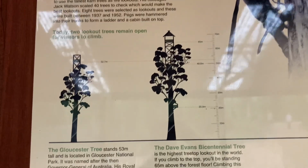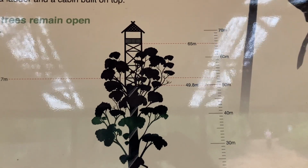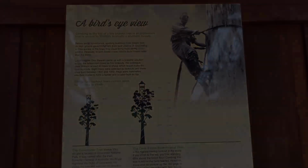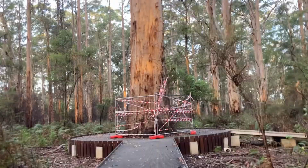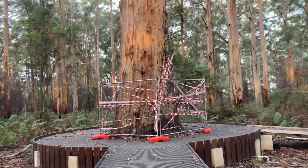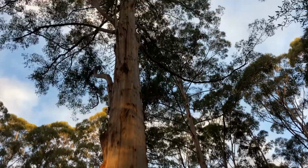Here it is. It used to be 65 metres. That is absolutely insane. Climb up to 65 metres. It's bonkers. Here's a Gloucester tree. Another big tree you climb. This was the first one before that bicentennial one. They built that one afterwards because this was getting climbed apparently 35,000 times a year. So they built another one, that bicentennial one.